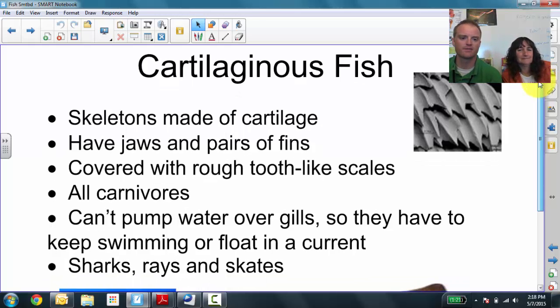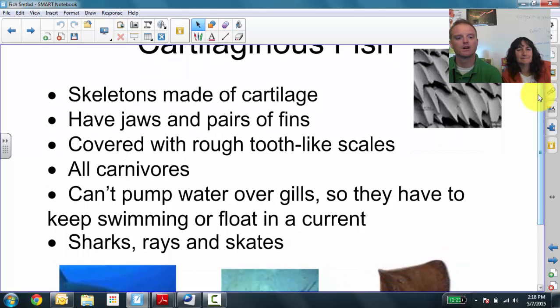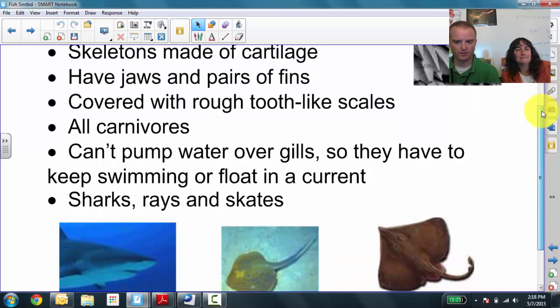They have jaws. They have pairs of fins. They're covered with rough, tooth-like scales. It's kind of leathery, but if you go against it, you can definitely feel it as you rub it. You can kind of see the microscope image. Zoom in. They look smooth, but they're kind of rough, like sandpaper. So they're all carnivores.